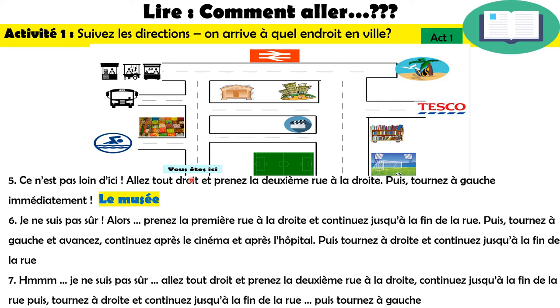Alors, prenez la première rue à droite, ok, et continuez jusqu'à la fin de la rue, d'accord. Puis, tournez à gauche, ok, et avancez, and go forward. Continuez après le cinéma et après l'hôpital, ok. Puis, tournez à droite. Et continuez jusqu'à la fin de la rue. Alright, it wasn't the easiest way to get there, mais on est arrivé à la plage. Voilà! Et donc, finalement, numéro 7 dit, je ne suis pas sûr. I'm not sure.